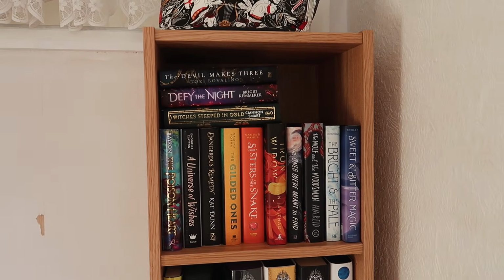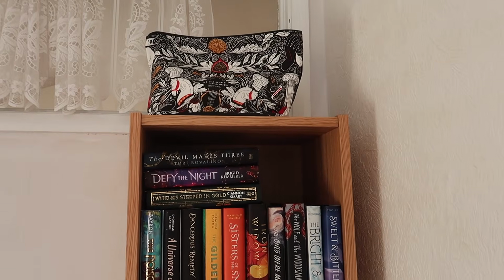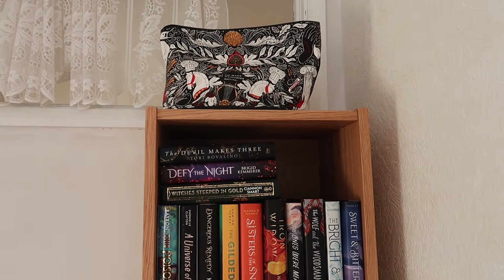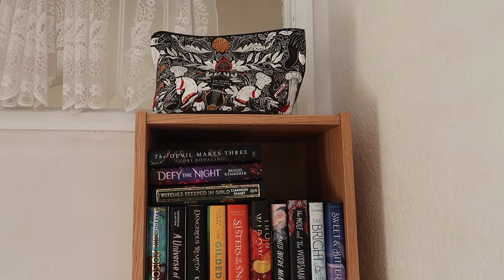I'm standing on top of the bed for this, so if you hear a scream and a crash, RIP me. But there's an empty book bag up here that came in the most recent Illumicrate, because I currently don't need the space for excess books, but it is there and ready for when I do need it.